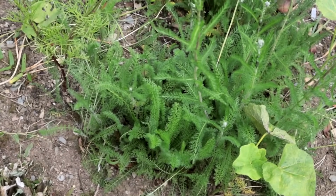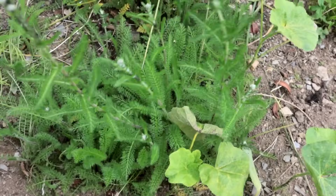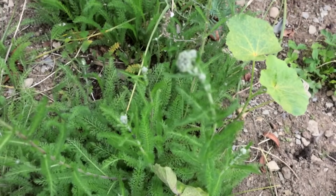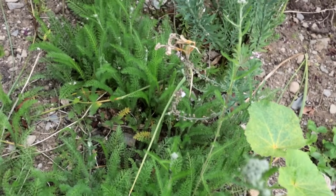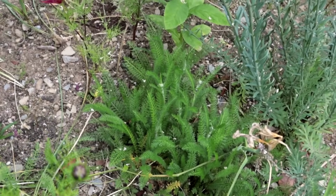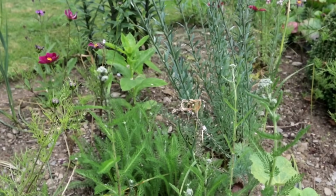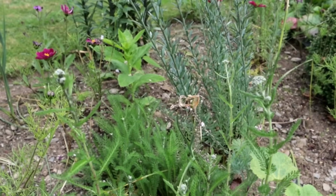So just to recap, this was a normal sized pot that I planted out last autumn, and oh my god, look how it has spread. And this is what the wild yarrow will tend to do. It produces such a mat in the border or anywhere else that other plants can't grow, they can't get up, because it just kind of takes over.